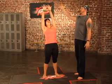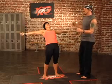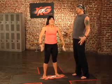Tuck that tailbone tight, connect the thumb and index, spread those fingers wide. As you inhale, taking it back in a sign of the diamond cutter, bring your arms out to a T, clench those fists tight, exhale, hug it up, yeah. Inhale, tension, shoulders back, chest out. At ease. Great job, buddy.